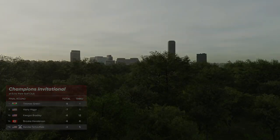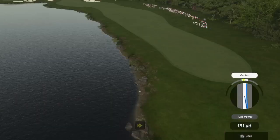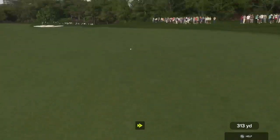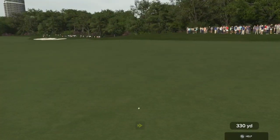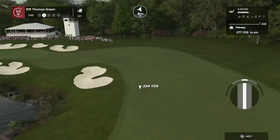This is an exciting one, Rich. Let's get into the action. Time to tee off at the second. That should find the fairway. Already a winner this season. Number 2 would be very nice here today.